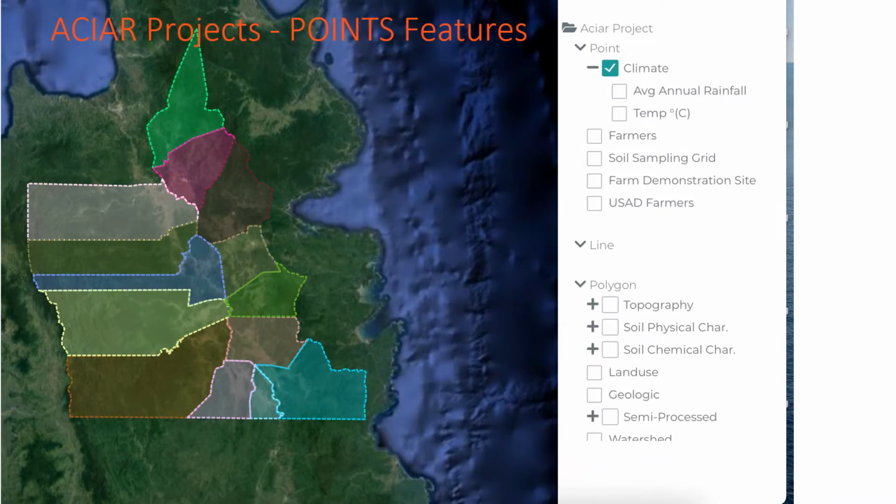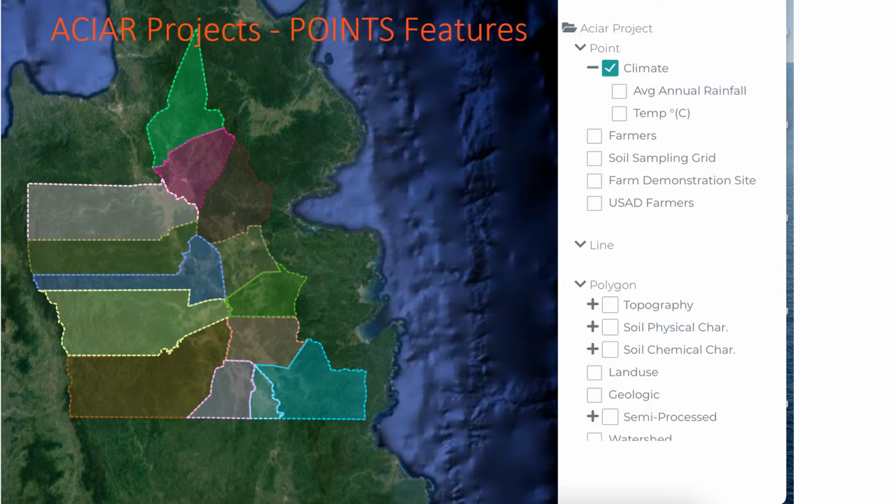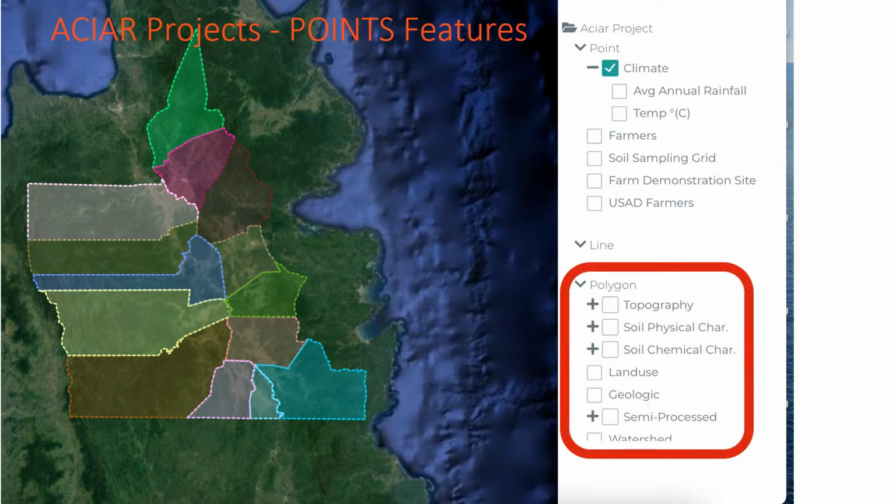Looking at the map layers, under the point group, it shows the average annual rainfall, temperature, farmers, soil sampling grid, farm demonstration site, and the OSID farmers. So far in this project there are no map line features, thus it's empty. For the polygon, it has topography, soil physical and chemical characteristics, land use, geologic, the semi-processed layers, and the watershed.